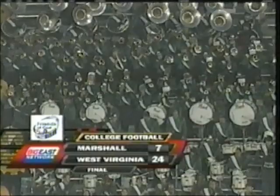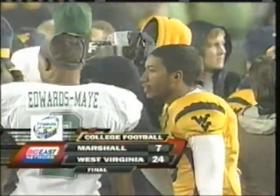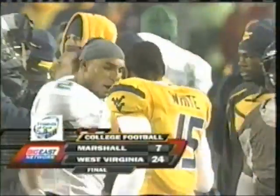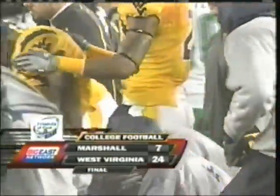Well, they were in control of the football game early on. West Virginia was making some mistakes in terms of penalties that helped set up the first touchdown. But when all was said and done, it was the Mountaineers who took charge in the second half.